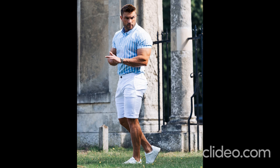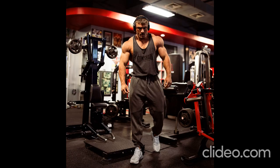Superset: Close Grip Flat Bench Press and Standing Dual Low Cable Bicep Curl. Superset: Seated Dumbbell Overhead Triceps Extension and Neutral Grip Swiss Bar Hammer Curl. Superset: Rope Triceps Push Down and Seated Cable Curl. Superset: Triceps Dip Machine and Preacher Curl Machine.